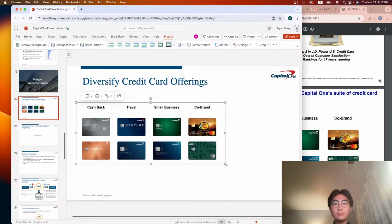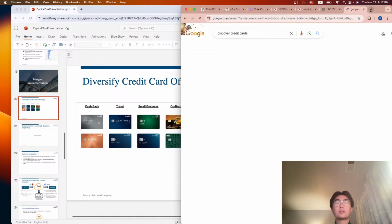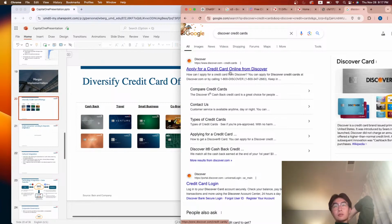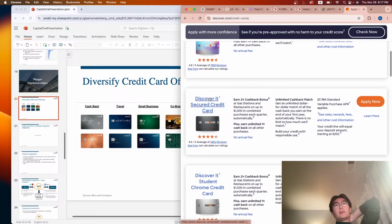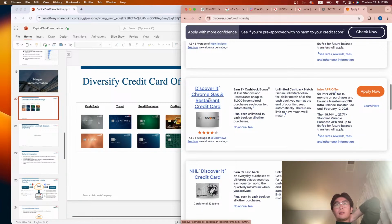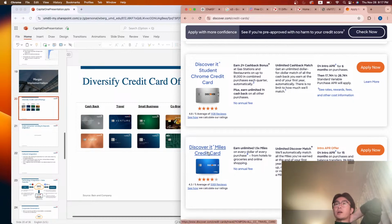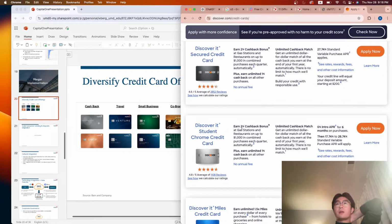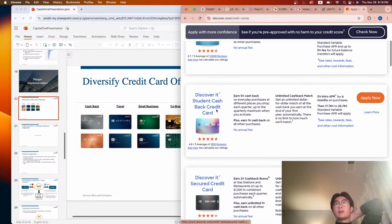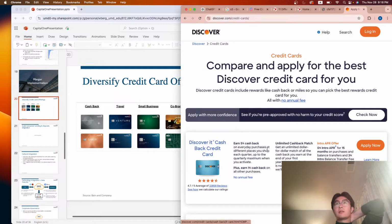Let's see, Discover credit cards. Student, I do have that. Okay. NHL Discover Chrome, Gas, and Restaurant. Okay, so this seems like a travel card. Purchase from hotels. Discover it. Student Chrome credit card. Gas stations. So this is, I guess, the student card. Secure credit card. Okay. Student cashback credit card. Cashback credit card. All right.